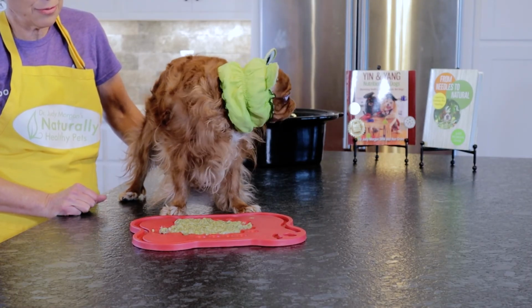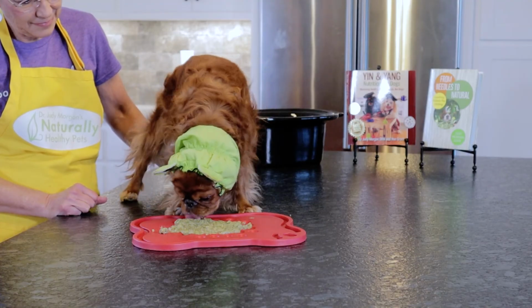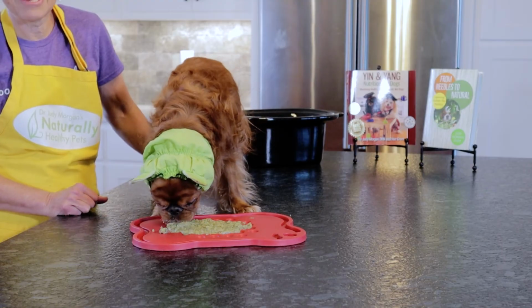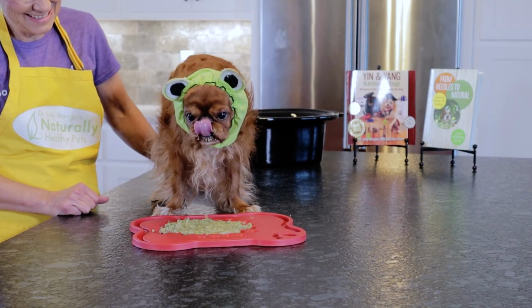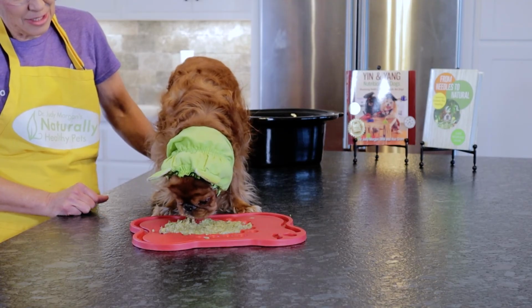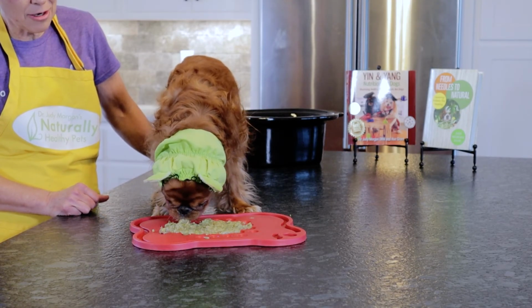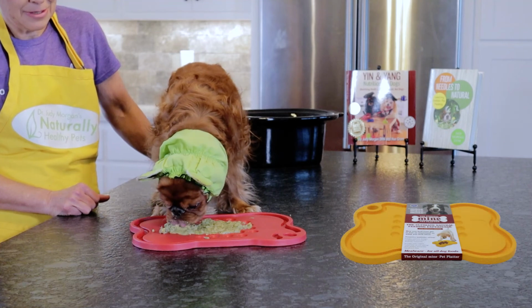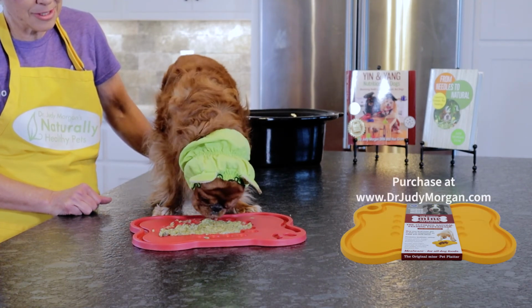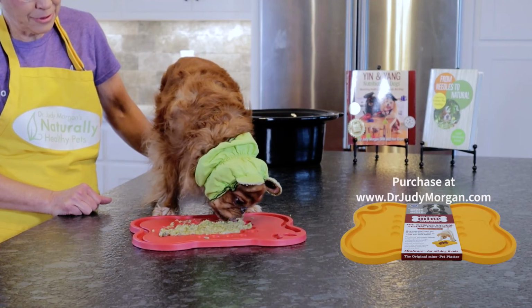She's wearing her snood to keep her ears out of her food. She's a little concerned about being up on the counter. Good. She's eating off of her My Pet platter. This is a much healthier way for them to eat rather than out of bowls. This simulates how they would eat in the wild.